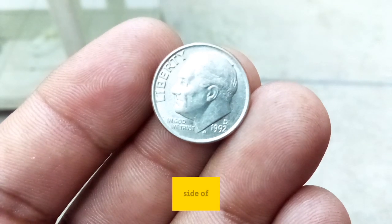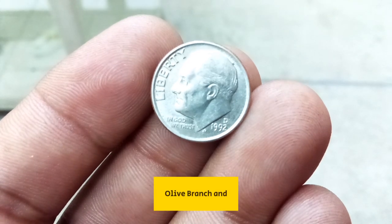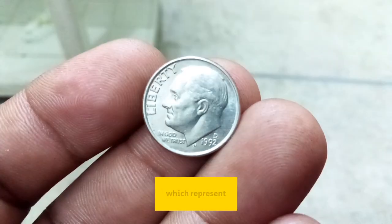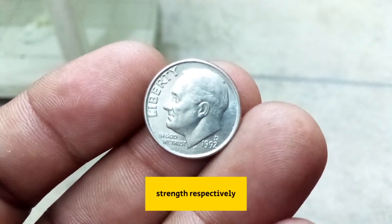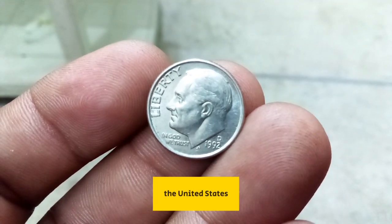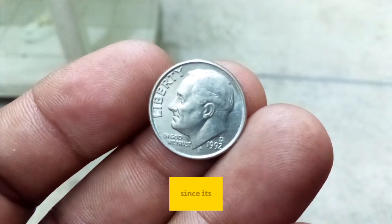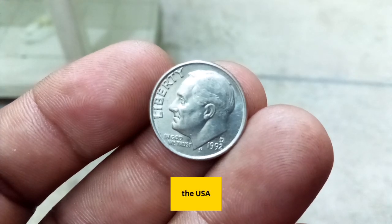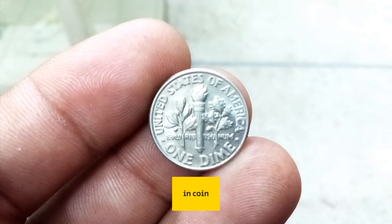The reverse side of the coin features a torch, olive branch, and oak branch, which represent liberty, peace, and strength, respectively. The design reflects the ideals of the United States, and this reverse has been used on the Roosevelt dime since its introduction at the U.S. Mint, because it marked the beginning of a new era in coin production.